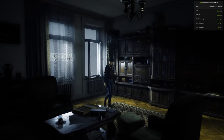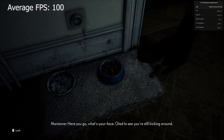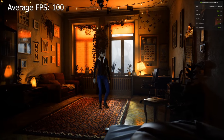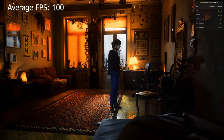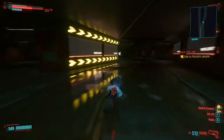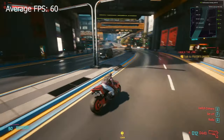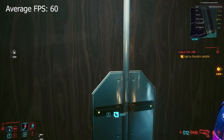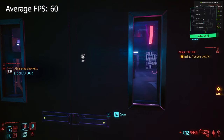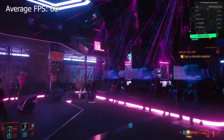For something a bit different, The Medium, which is a third-person psychological horror game, just in case you don't know it, runs very wildly, jumping between 80 and 160 FPS, averaging at around 100 FPS without recording. Next, I swear to God I was gonna say Spider-Punk. No, Cyberpunk, with ray tracing and all the settings maxed out, without recording it also averages at 60 FPS. Needless to say that with these settings, this game looks absolutely fantastic.